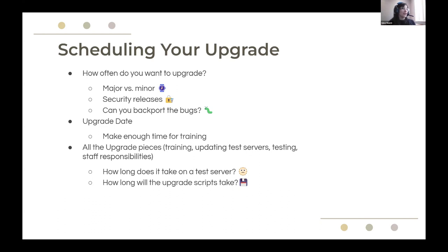And how long do upgrade scripts take? That's another thing. This isn't so much about getting things ready for the date. It's more about the upgrade day. For some people, it might be longer than one day or two, especially if you're doing a lot of reingests with your database. Do you have upgrade scripts that are going to take a while? It is very important to test that out, but we'll get into specifics later. Okay, I think that's it for me for that slide.